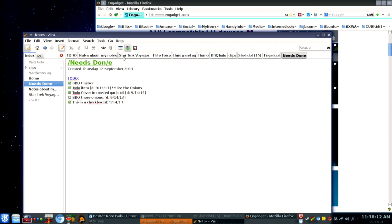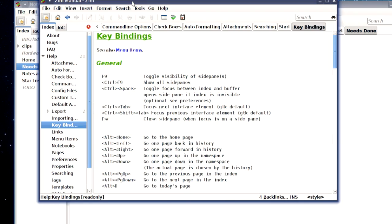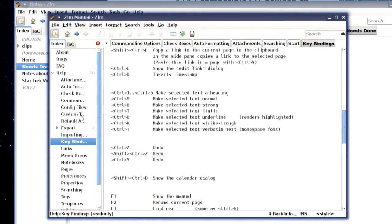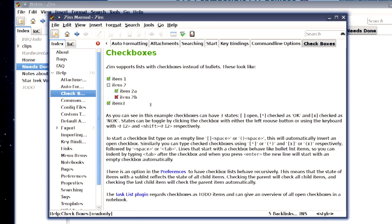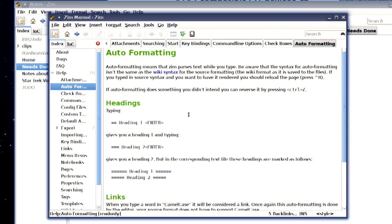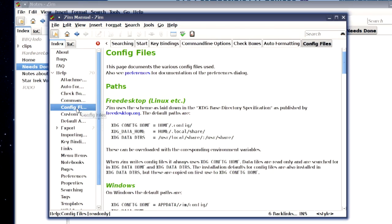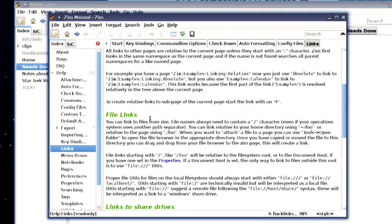And to start out with, print yourself off a quick cheat sheet. No big deal. Yeah, they have a built-in key bindings guide right here. And one of the cool things about this is it's written in the actual Zim Wiki syntax itself. So you can just go in here and get inspiration. Like, here's where I learned how to do checkboxes, because it tells you how to type them out right here. And auto formatting, you can do headings and things like that. And you'll totally learn through the repetition. So you're going to get the value pretty quickly. Yeah, it was pretty quick and easy to understand.